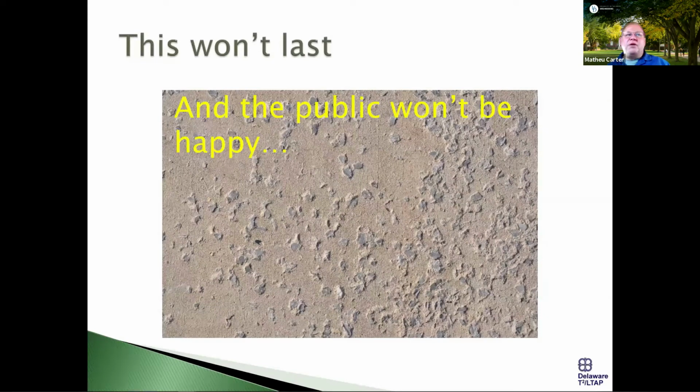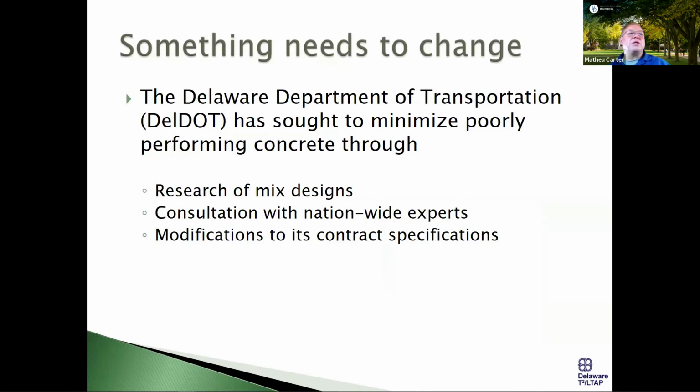When we have materials like this, where we start to see that we're losing the surface of the material, it's not going to get better, and we can reasonably expect that it's going to deteriorate more, and the public is not going to be happy with us.